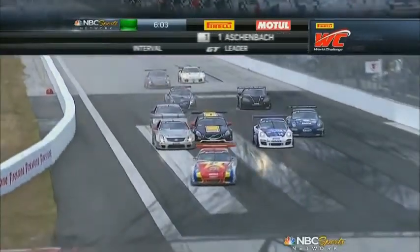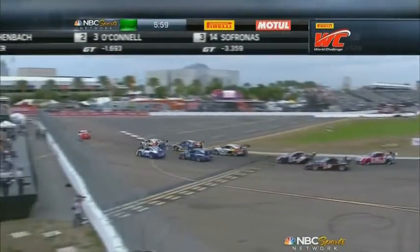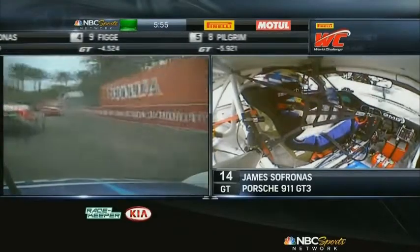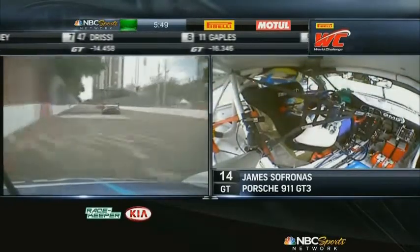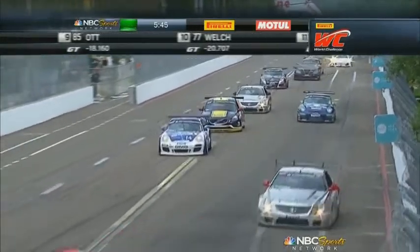A very strong move. He immediately slipped inside his teammate Andy Pilgrim and then goes inside Figgy for second. Sofronis now to the outside, side by side through 3. Figgy's out there somewhere. And Sofronis able to shut the door and lock up third. What a great restart by O'Connell and Sofronis. Sofronis now right down the center to defend from Figgy.